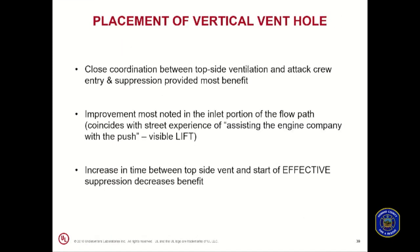Placement of a vertical vent hole. So this goes back a couple studies to the vertical ventilation study. And really, at the end of the day, what these single-family experiments showed us was that as long as the vertical ventilation opening was made in close coordination with the suppression operation, you were able to see a positive impact. That was a fairly narrow time window, such that if that ventilation preceded suppression by any length of time, you would start to see a deterioration in conditions.